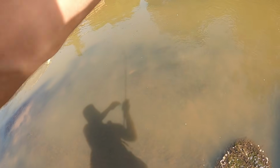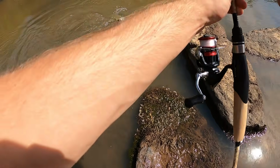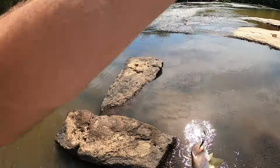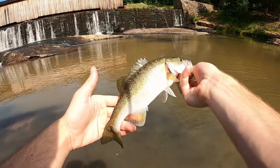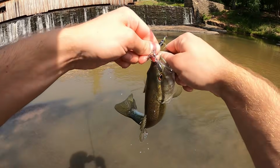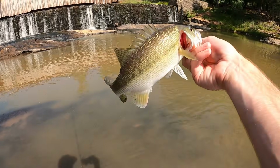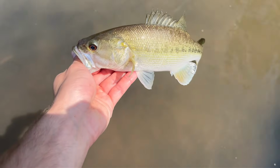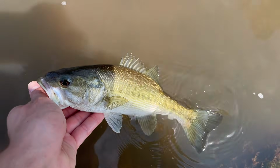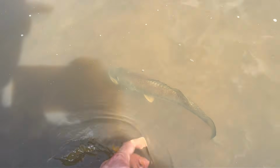Okay, there's a bass. There's my bass. Come here, buddy. Get up here. That's what's up. That's what I came here after, right there. Good old Bartram bass. A good quality bass, too. Dude, can't go wrong with a nice Bartram bass. All right, little buddy. Get back in the water. You good? There he goes.